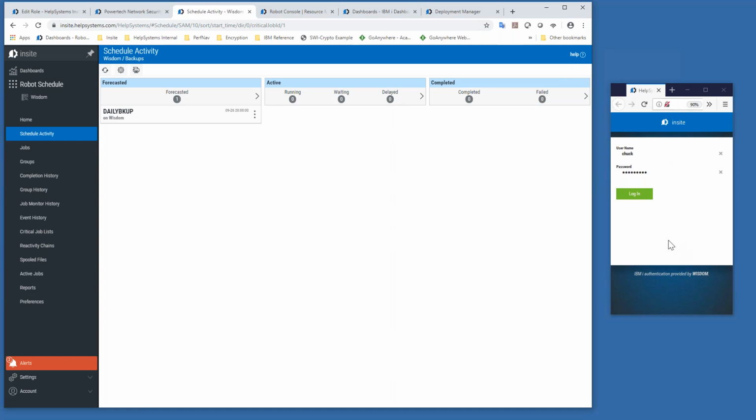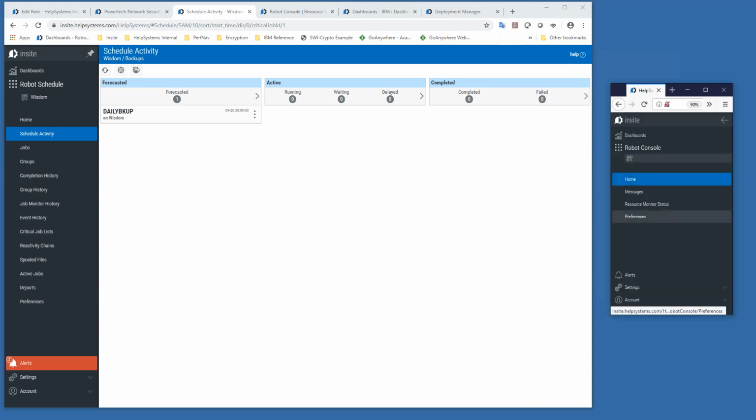Let's look at this same information through mobile. So off to the side here, I have what would be a mobile representation of Insight.